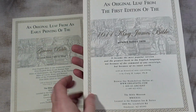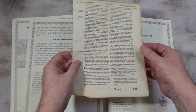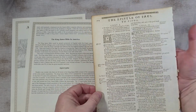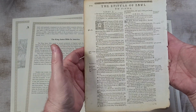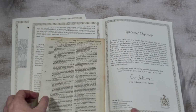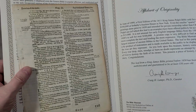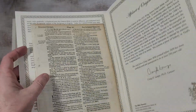And here we have the KJV, printed before 1650. The pamphlet that talks about it. And here's mine. First page to Titus. And it's at least 350 years old. And again, I'm touching that with my hands. But these are authentic leaves from actual editions.